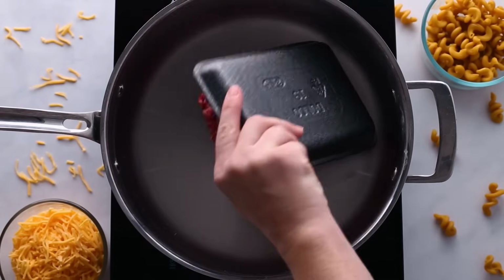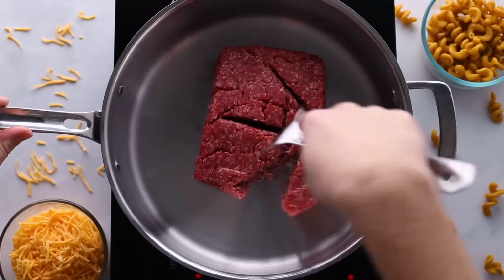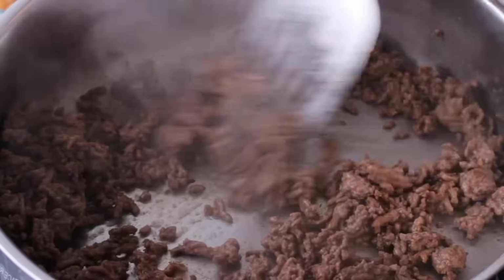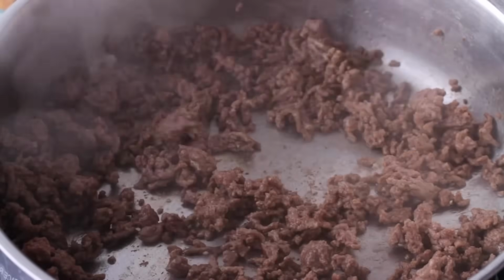Start with the ground beef. Add 1 pound of ground beef to a large skillet and brown it over medium-high heat, breaking it up until it crumbles as it cooks. And I'm using lean ground beef here just because I want the extra protein, plus I don't have to mess with draining out a bunch of extra fat after it's done cooking.